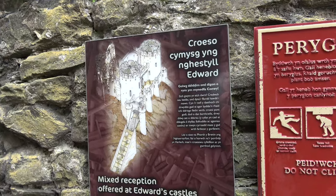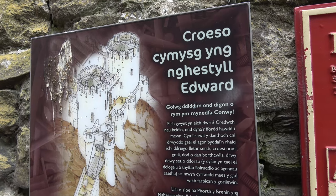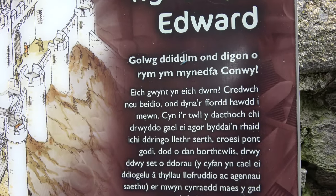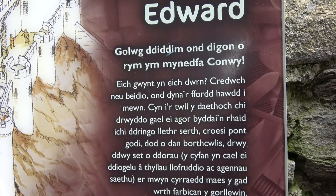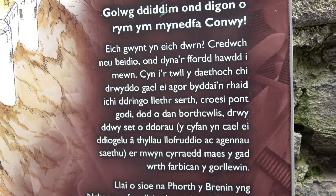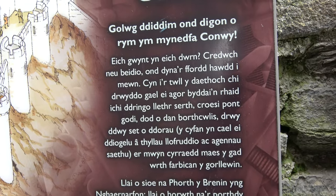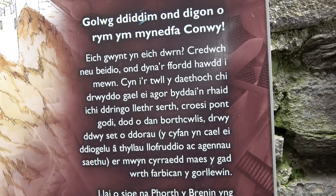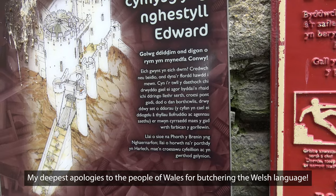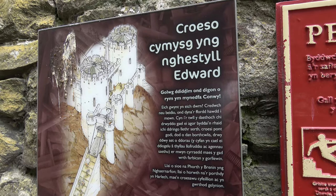So I've been practicing my Welsh, and I got this. Semistingestrol Edward. That must be Edward I. Alright, I'll stop now. It's too much pain. I can't go on. How did I do? Yeah, that's what I thought.